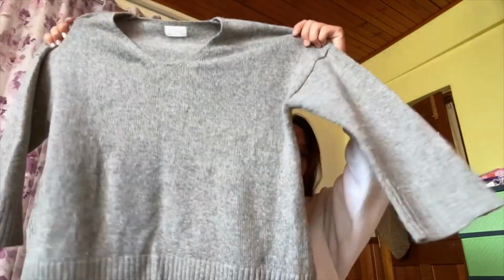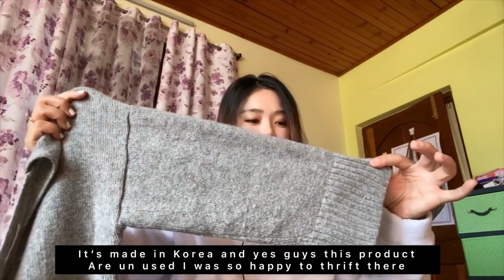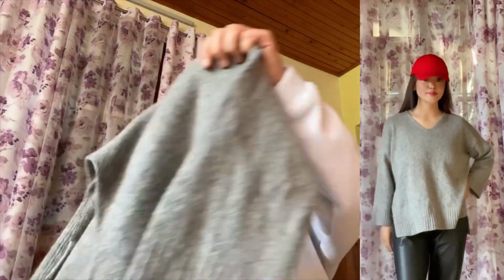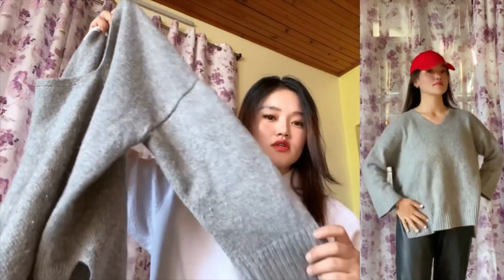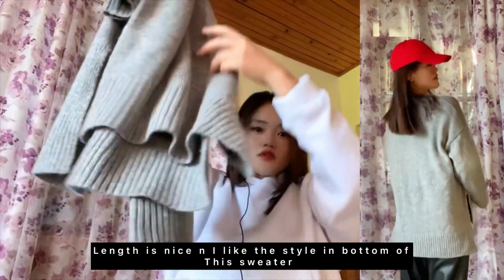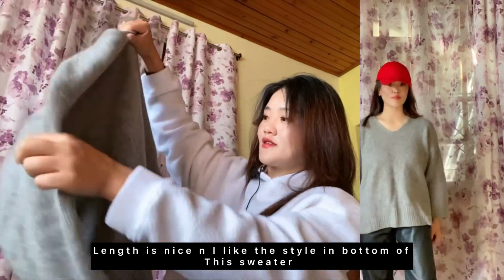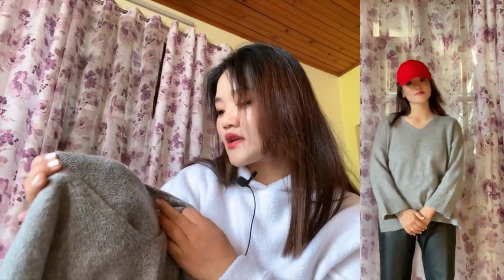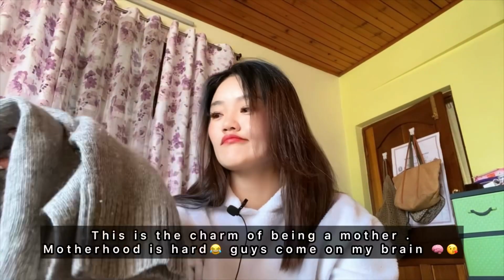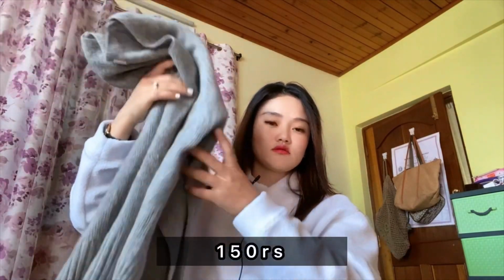And my next is this Korean sweater, which is in grey color. The length is good. These are drop shoulders, actually. Stylish, the stylish thing. This is made in Korea. So this cost me 150.